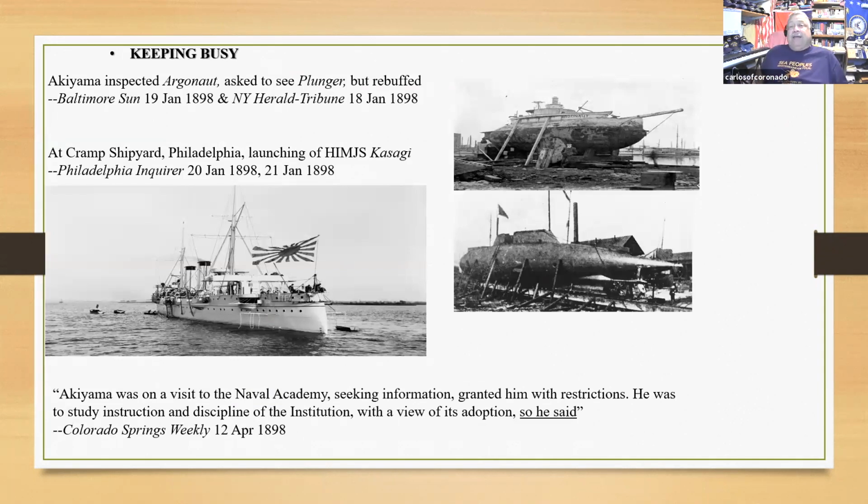Akiyama finds his way to stay busy. I don't know if you can see the submarines themselves. Pictures are not always that great. The Argonaut is the top one, and the Plunger is the second one. They allow Akiyama to actually see the exterior and the interior of the Argonaut. He wants to see the interior of the Plunger, and they said no. Well, either they're worried about security considerations, but he continues later that month.